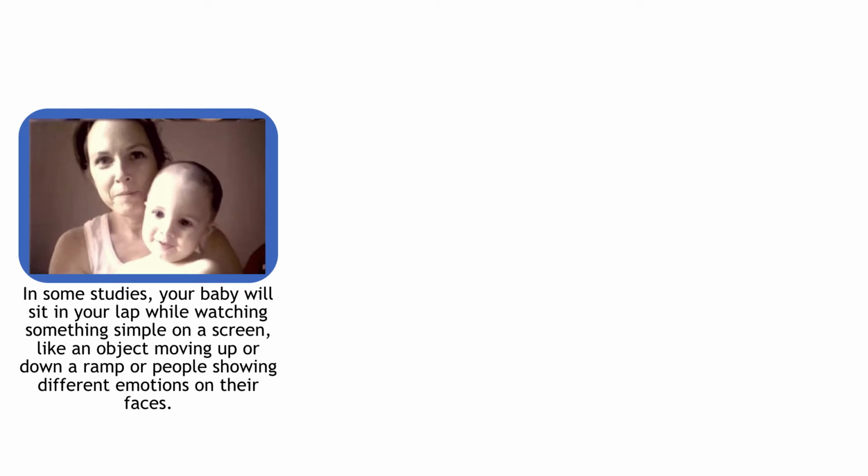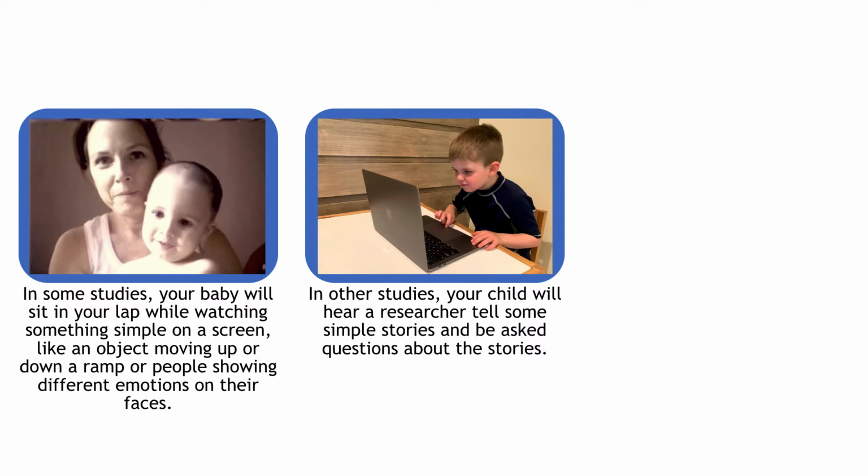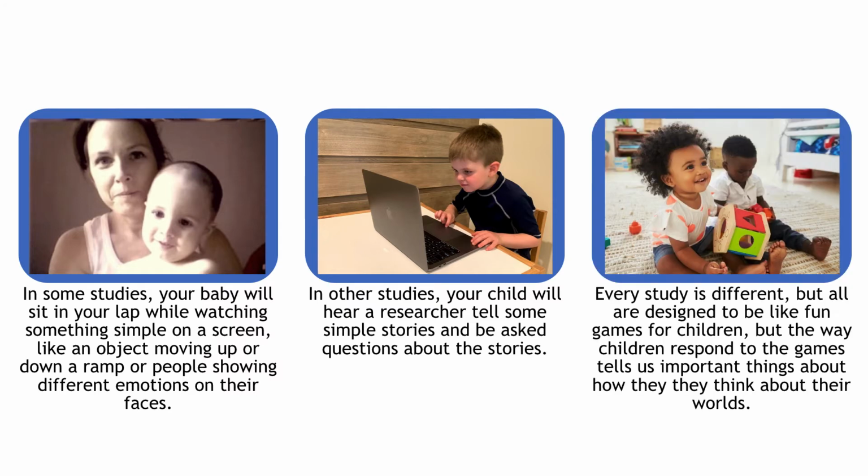Now, each study is a bit different. In some studies, you might have a baby who will sit in your lap while watching something simple on a screen, like an object moving up or down a ramp, or people showing different emotions on their faces. The researchers will record your baby's reaction, and that will tell them a bit more about how babies think. In other studies, your child will hear a researcher tell some simple stories and be asked questions about the stories. Every study is different, but all are designed to be like fun games for children.